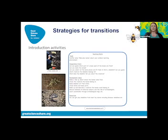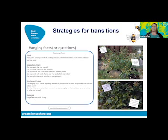Some of them are scientific, others are not, but are really great starters and for a range of ages as well. One of them from the same website that I love is this one, Hanging Facts or Hanging Questions. It can be used as a little bit of a treasure hunt, that you could have these around the school grounds or around the park if you've been able to get out sooner, and they could be pointing the direction to the next part of the learning.